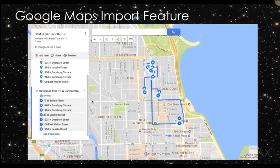Google Maps can do so much more than give you directions. Did you know that you can upload a CSV file of addresses to it and create your own map for a client? For a buyer's tour, this could be really impressive and a great way to show your clients that you're relevant and you're tech savvy. Let's take a look at how easy this is. And yes, I said easy.